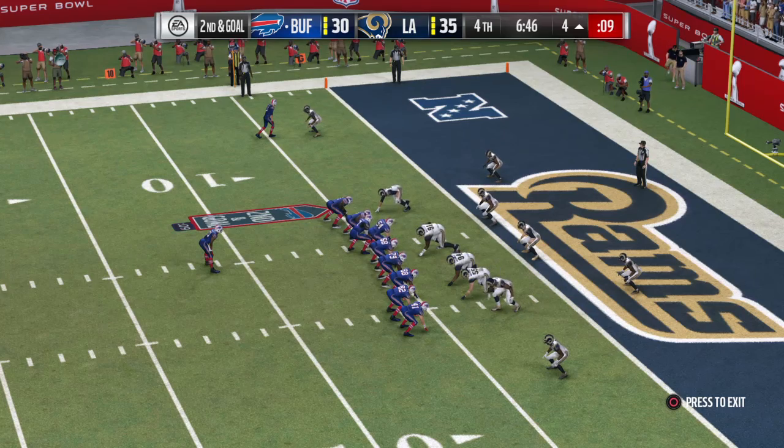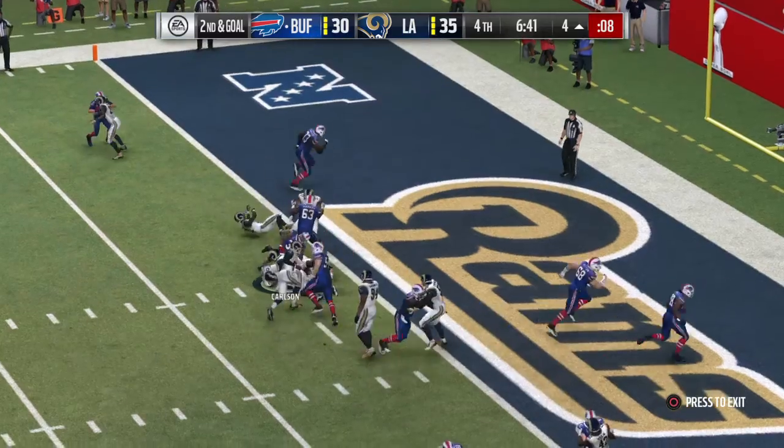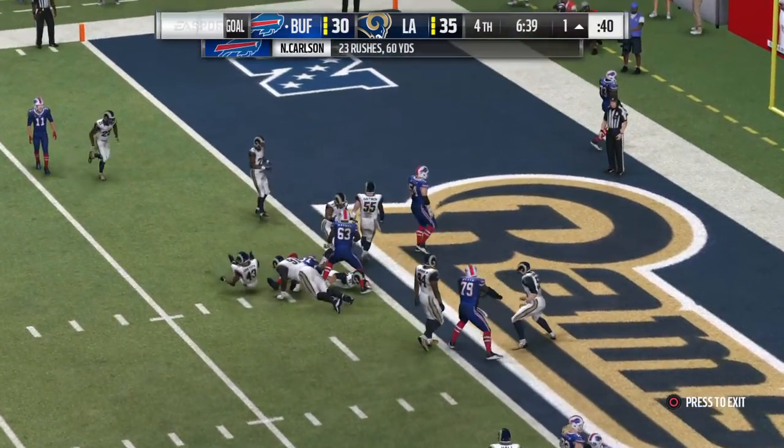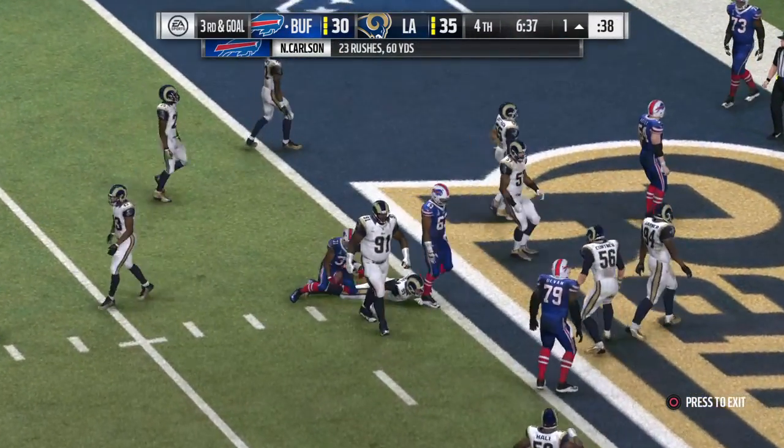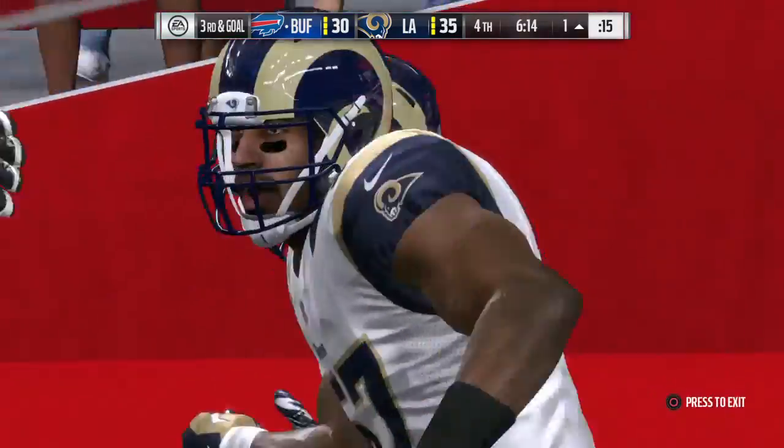Here we go. One. And he'll give it here to his running back. And he'll be stopped about a yard shy of the goal line after a pickup of about 3. So now things get interesting on 3rd and goal from the 1.